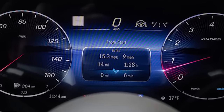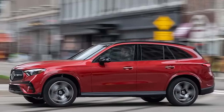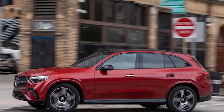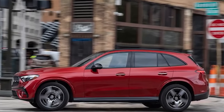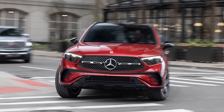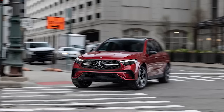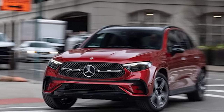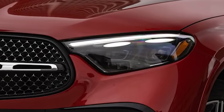More aggressive AMG line styling will set you back $3,450, although the night package's blacked-out trim only adds $200 to the bottom line. The driver assistance package contains all the usual active and passive driver aids for an extra $1,950. Even this specific shade of cardinal red metallic is a hefty $1,750. Despite the bit of sticker shock, the 2023 Mercedes-Benz GLC 300 4MATIC is a strong contender in the entry-luxury department.